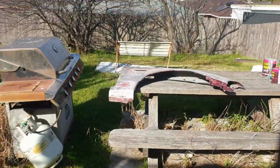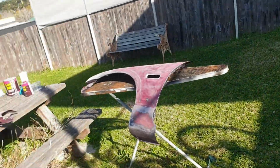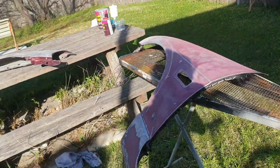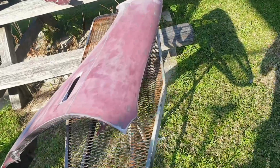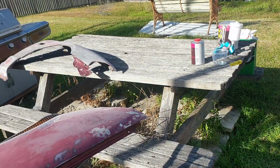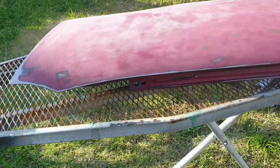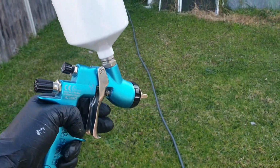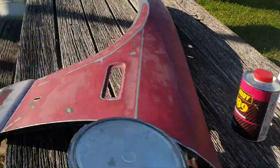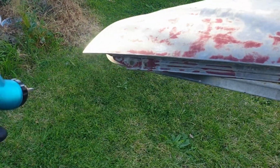Got the old guards sanded, well sanded. Gonna paint the dogs with some primer and sand them again. Always sanding around here. All ready to go, eh? Some left hand painting.